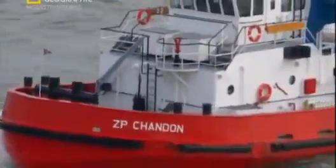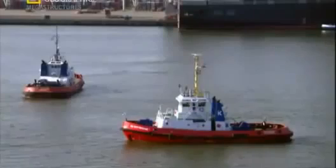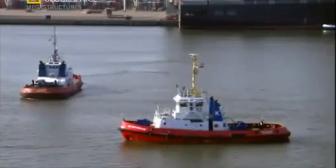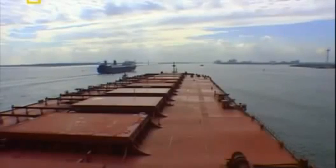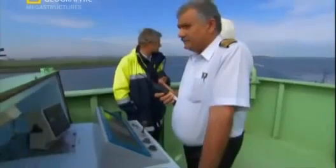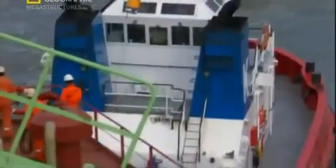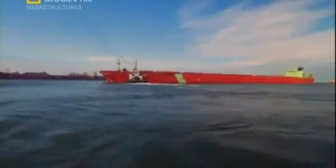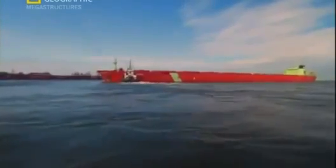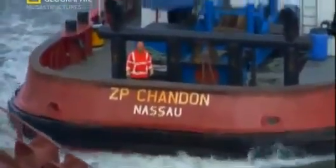So the port calls in a little backup. Times 4. Where the Mega Wide needed the tug's help with her turn, the Mega Deep really needs their help to slow down. But the fight doesn't seem fair. The Stahl is more than 800 times the weight of these tugs. They might be small, but they're feisty.